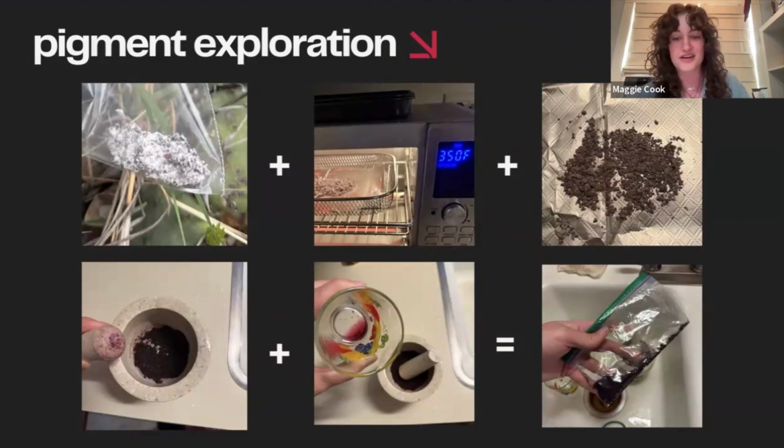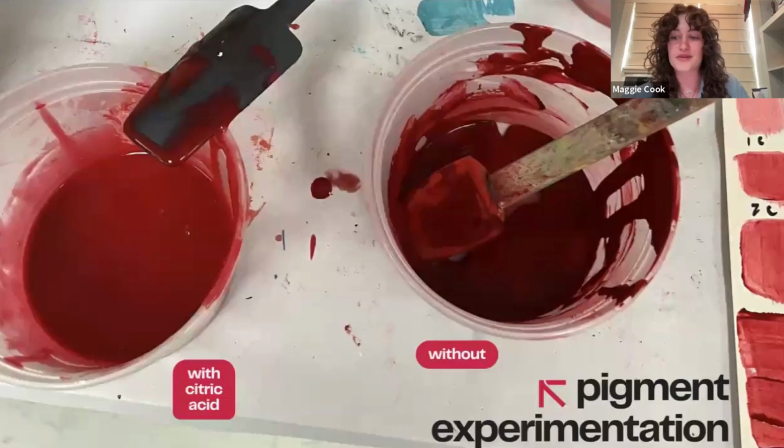You can see in that picture in the bottom middle, that's just me adding water to it, and it's already extremely vibrant. Once I had this powder, I began experimenting with different bases. There are pictures here you can see of it being mixed with water-based mediums. I also tried adding citric acid to the one on the left because I learned that if you change the pH of the carminic acid, it lightens the pigment to an orangey color. But I also learned that adding citric acid to water-based inks melts it. So I don't recommend doing this.